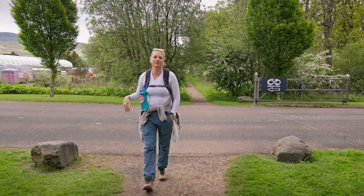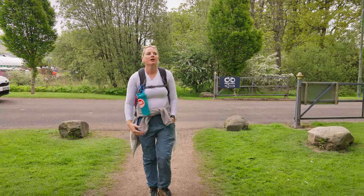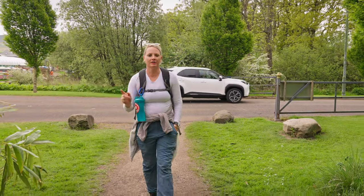Too far away from civilization. So busy roads, lots of traffic, villages, always within earshot.